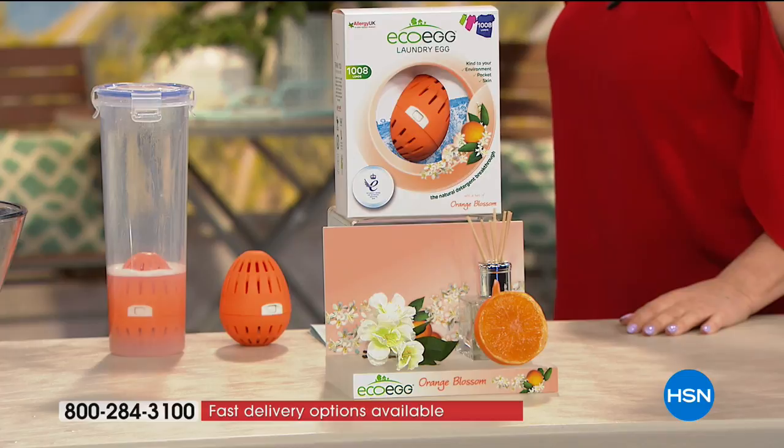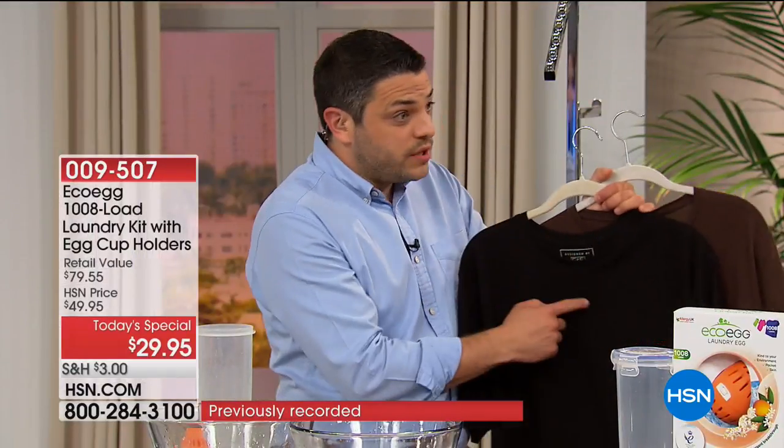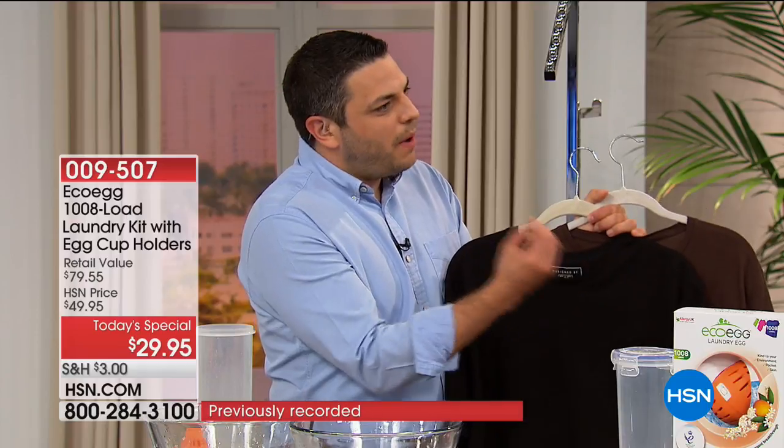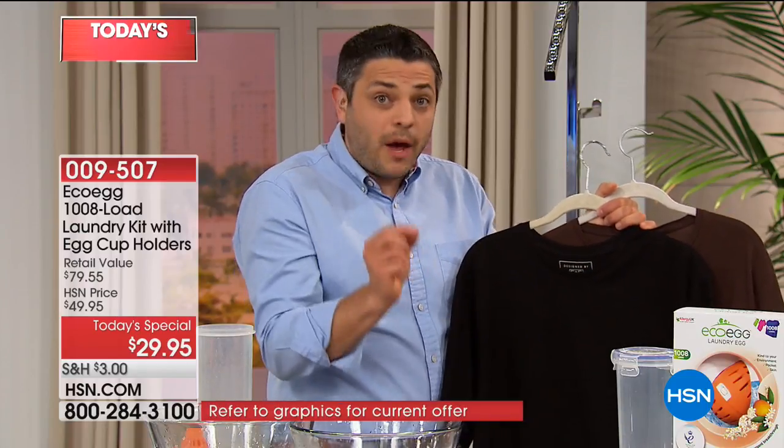So we've seen it's powerful and it's going to save us lots of money. Yes. It's kind to our skin, but it's also kind to our clothes as well. How annoying is it when you buy something brand new and after just a few washes, it starts to look faded and worn? Eco Egg doesn't do that.